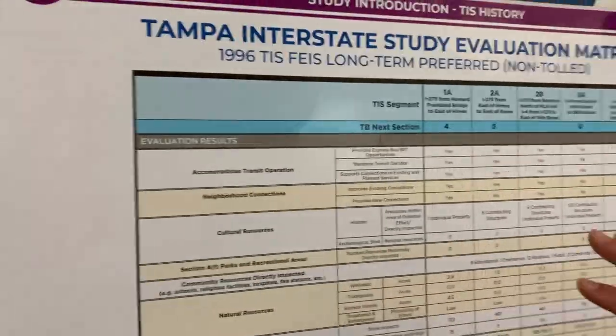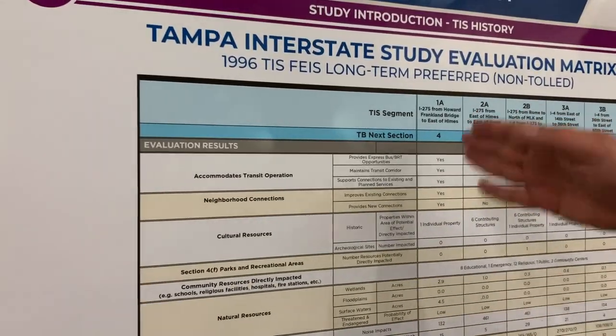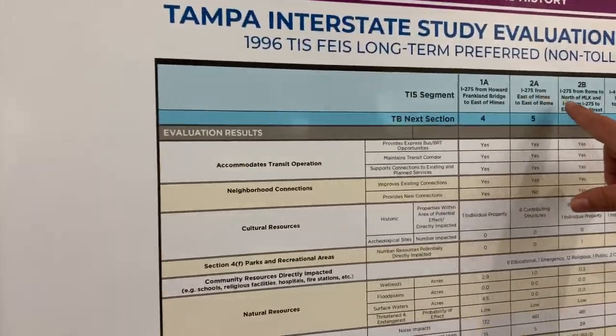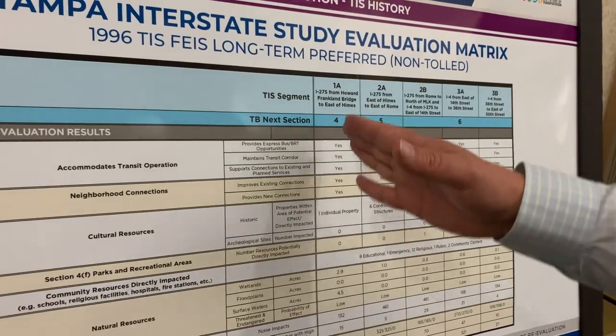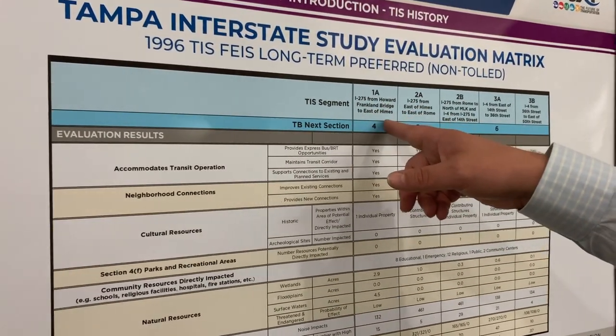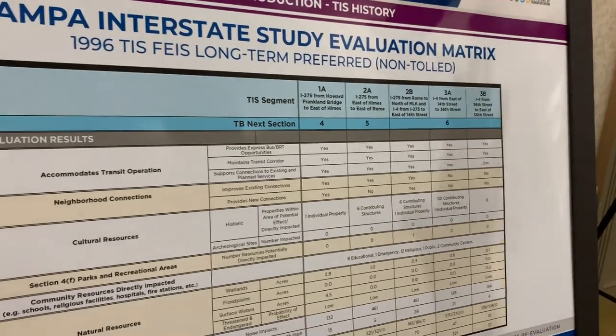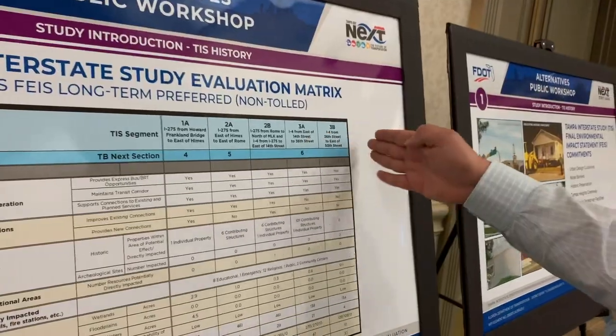Okay. We've got some of the impacts that were present in the Tampa Interstate Study, which was broken up into segments, 1A, 2A, 2B, 3A, and 3B. So essentially working your way from west to east, from the Howard Franklin Bridge to Himes, then Himes to Rome, Rome to up 275 to north of Martin Luther King, and then across I-4.